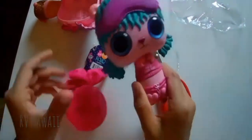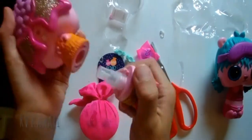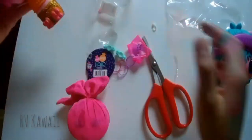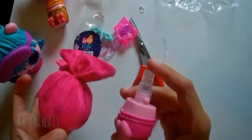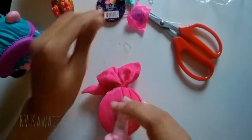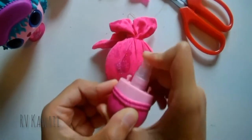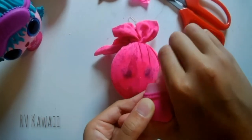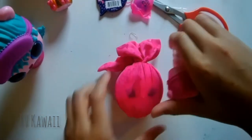Okay, so here's how to do it. I'm going to test it out on this one first. So you just untwist it like that. There's no water in here. It's empty. You have to fill it up with water. I'm going to use this one because I filled this up with water today. Okay, so you just have to spray it with water and it'll pop. Okay, 3, 2, 1. So you have to get a pretty good amount of water on it. Turn it around.